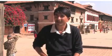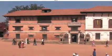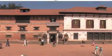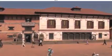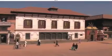So right now you are in the oldest city of Nepal, and it is called Bhaktapur. Bhakta means devotees and Pur means city. So actually until the 16th to 17th century in our Nepal we had many separate kingdoms. Kathmandu, Patan and Bhaktapur were the three different kingdoms here. So right now you are in Bhaktapur, which is 15 kilometers from Kathmandu valley.